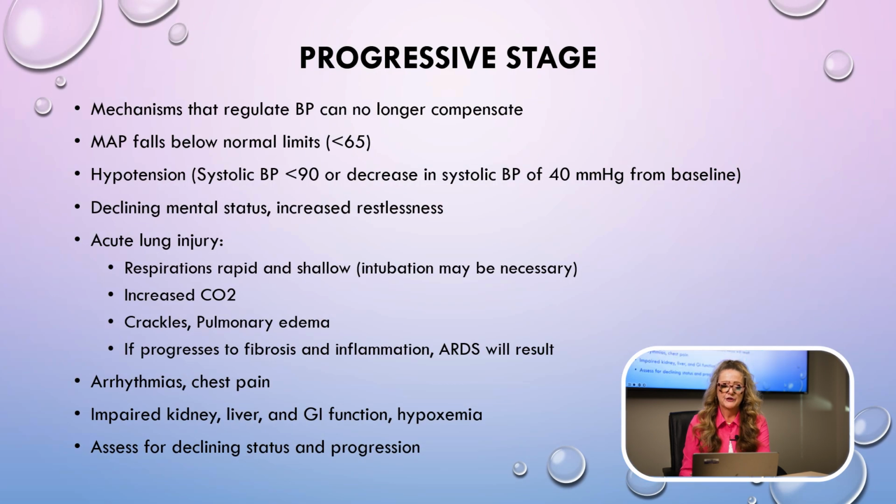Then we move on to the progressive stage. This is when things get serious. Now you're noticing the blood pressure drop, but now it's already progressed and it's harder to get a hold of. Those mechanisms that regulate the blood pressure can't compensate anymore.